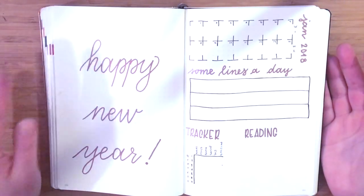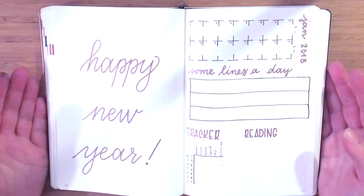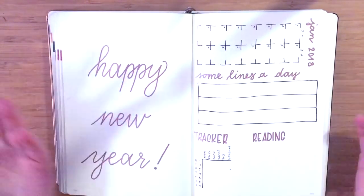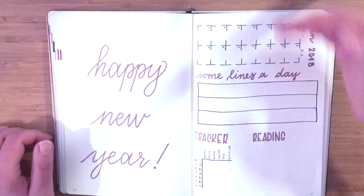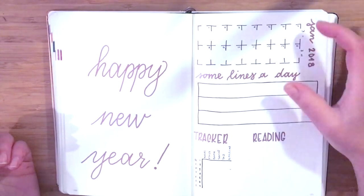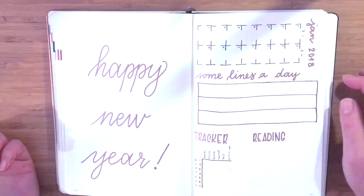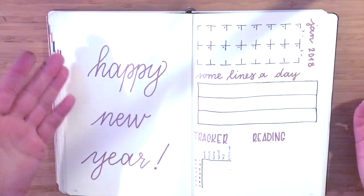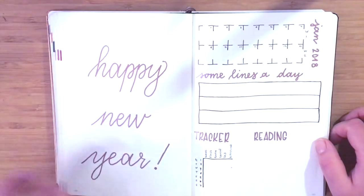So here is my mini January setup. I thought I would go ahead and show you guys this one first because I did it first and also it's the shortest. So I set up this right page and decided to write January 2018 next to my mini monthly because I had the space. And so I realized that it was kind of weird to write January again. So I was like, oh, well, duh, Happy New Year. So Happy New Year over here.